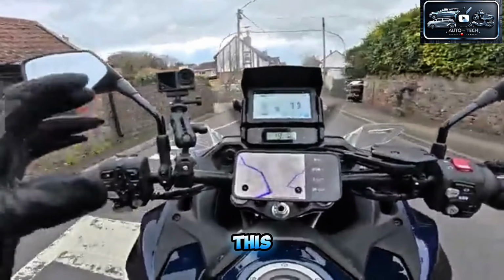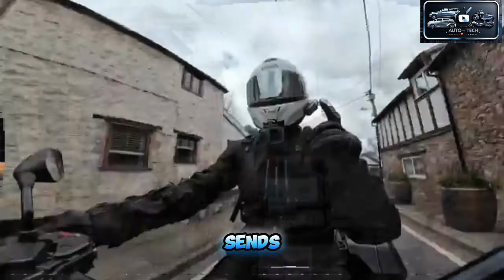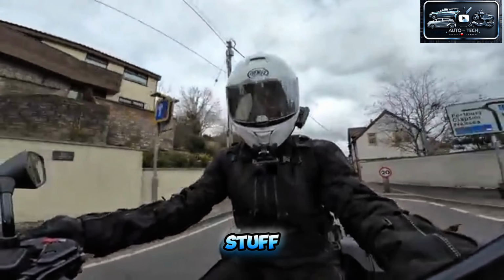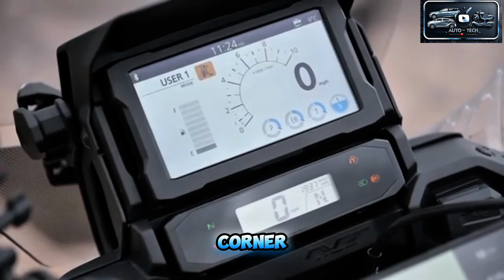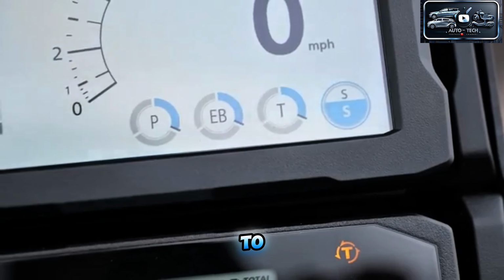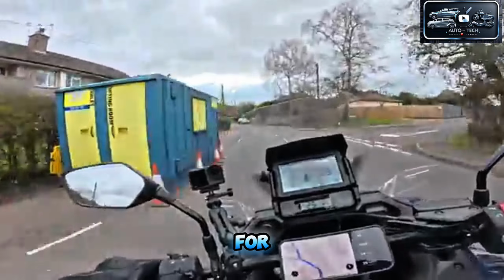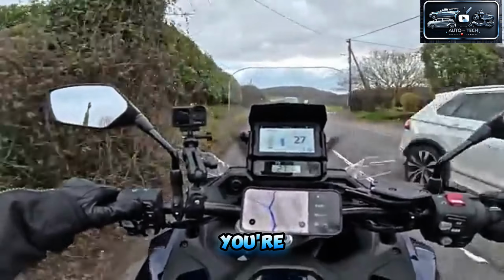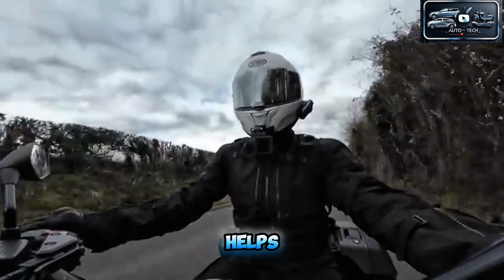And then also, this bike now gets an IMU, or inertial measurement unit, that sends lean angle data back to the bike so it can use it for the rider aids and stuff. That now feeds into the DCT as well, so it shouldn't shift mid-corner where you really don't want the bike to become unsettled. There are still a few tricks though for getting the most out of DCT. Putting it in rain mode, for example, when you're doing really low speed maneuvers to really smooth out the throttle response, that still helps a lot.